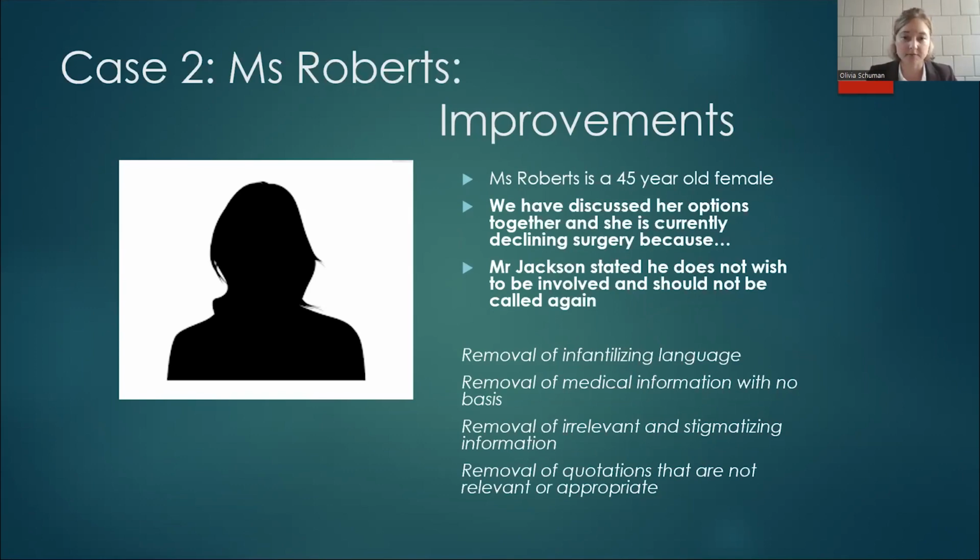And Mr. Jackson stated he does not wish to be involved and should not be called again. We don't have to go into what Mr. Jackson called her and these labels that will then be repeated throughout the chart. He doesn't want to be involved. He's not someone to refer to, so we can just say that.